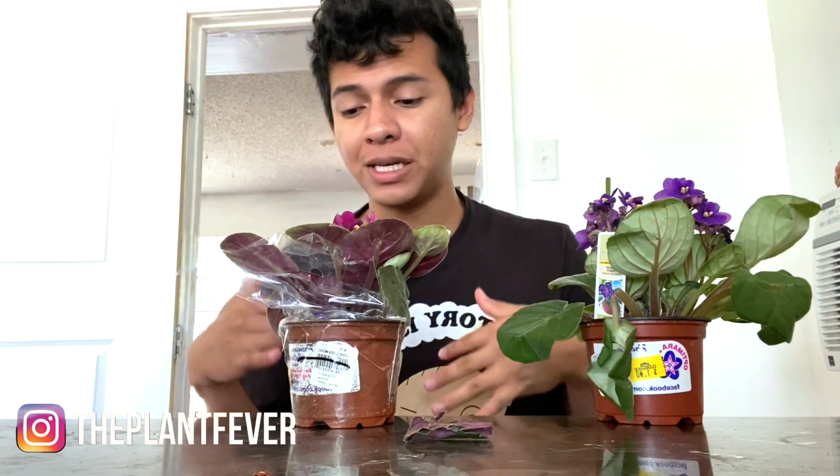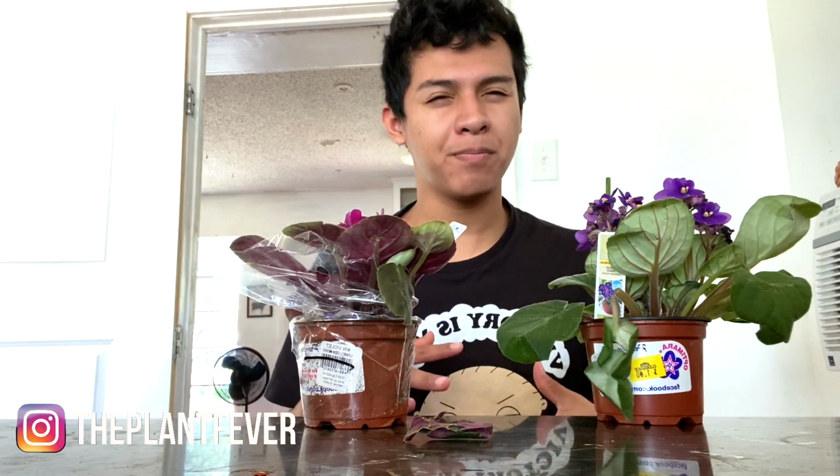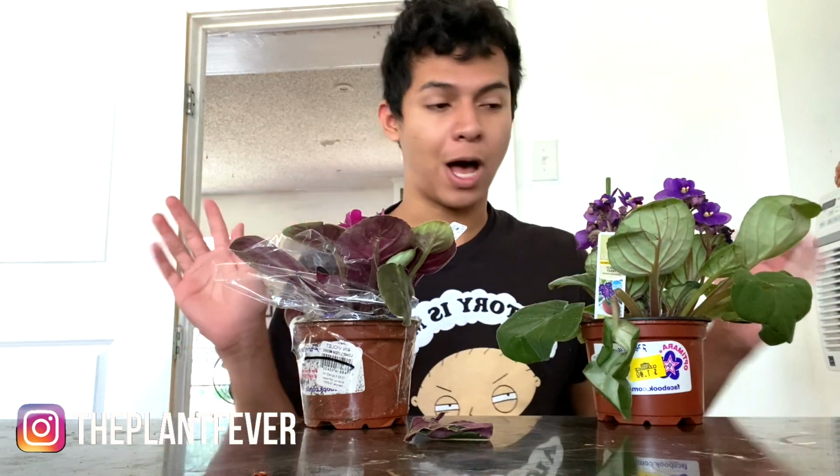I do want to cut off some dead leaves. I kind of want to cut off the flowers because if you know me, my dilemma is if I see flowers, I want to cut them off. I want to admire them, maybe take some pictures, but I want to cut them off so all the energy can go to the leaves and not to producing seeds or more blooms. I want to grow healthier foliage and better roots. But I'm not sure yet. I don't know if I'm going to cut the flowers yet because they're really pretty, especially this one.